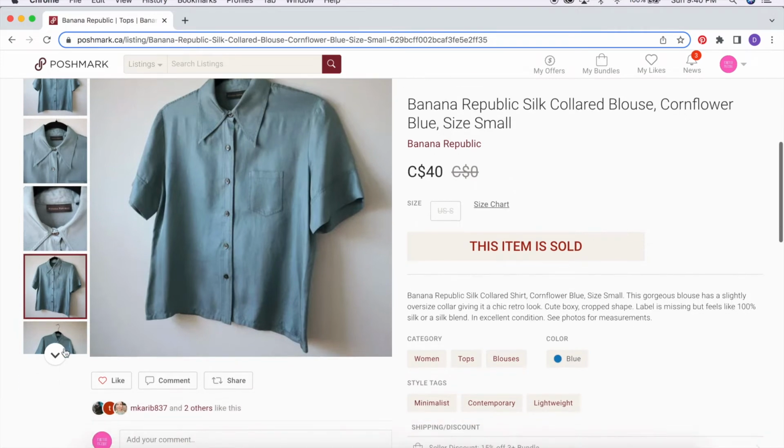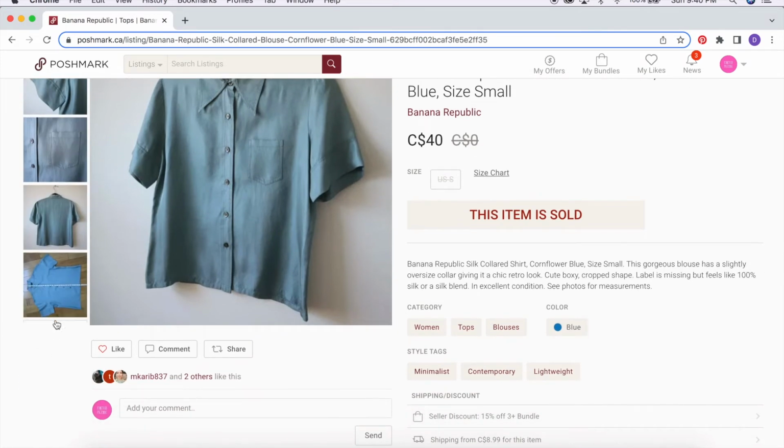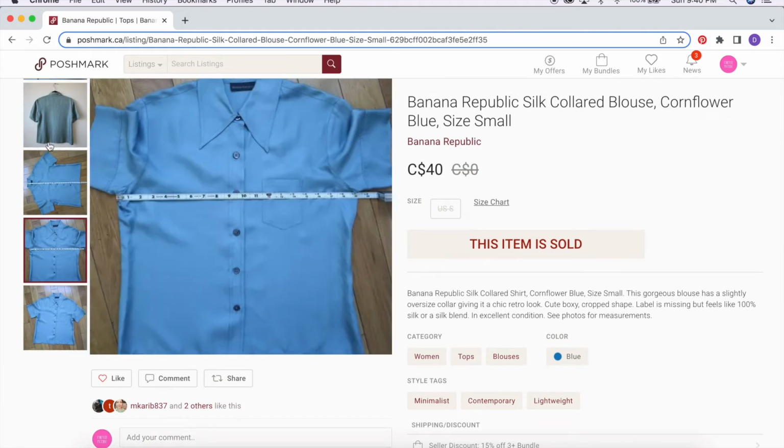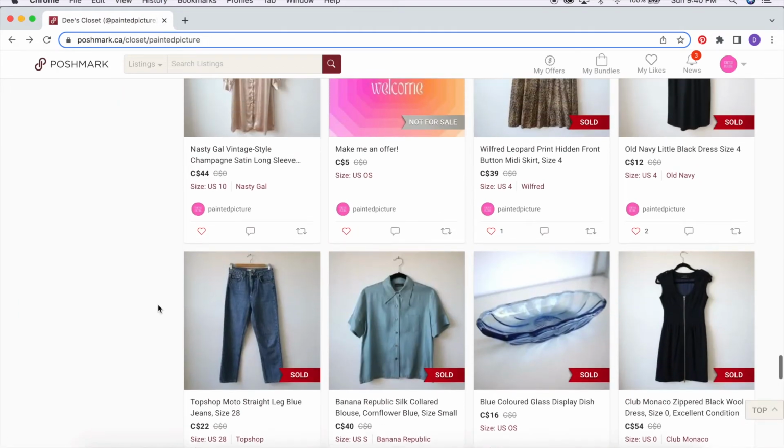But since I never wore it, once I joined Poshmark, I thought, well, it's probably time to let this go and let it go to a new home and someone who will appreciate it. So I'm really happy that someone is enjoying it now.